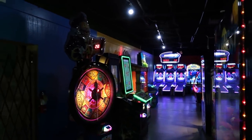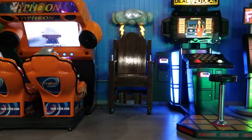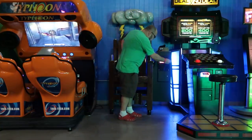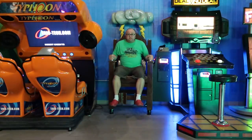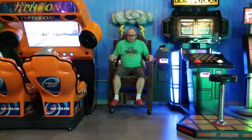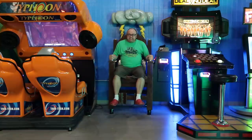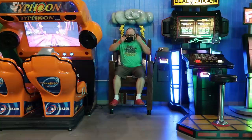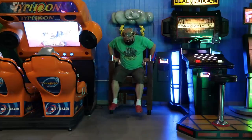We have the Shell Factory Arcade here with all these machines, but the one I wanted to try out was this electric chair here. Oh, I guess we can't check it.